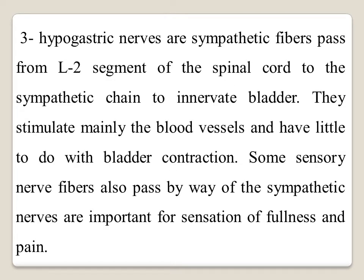Finally, the hypogastric nerves. Hypogastric nerves are sympathetic fibers that pass from the lumbar 2 segment of the spinal cord to the sympathetic chain to innervate the bladder. Where exactly do they go in the bladder? They stimulate mainly the blood vessels, meaning they are responsible for the contraction and the relaxation of the blood vessels and have little to do with the bladder contraction.